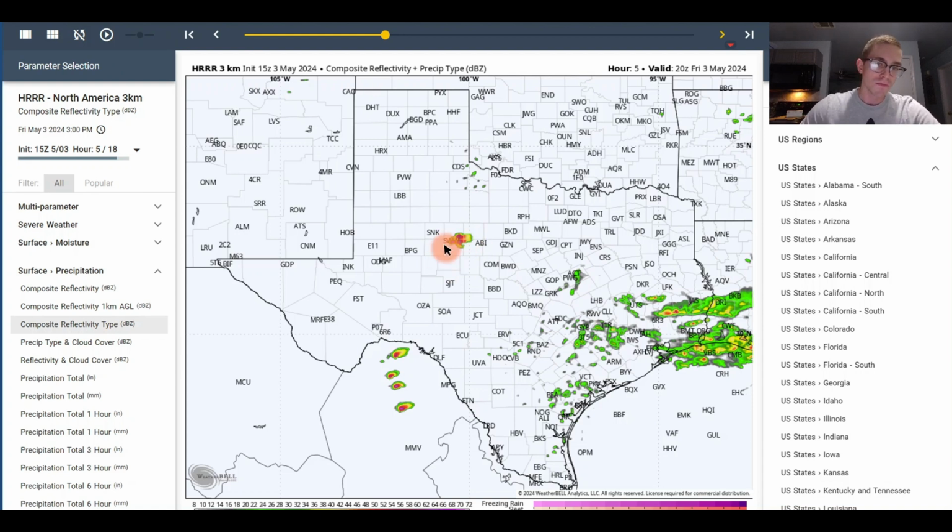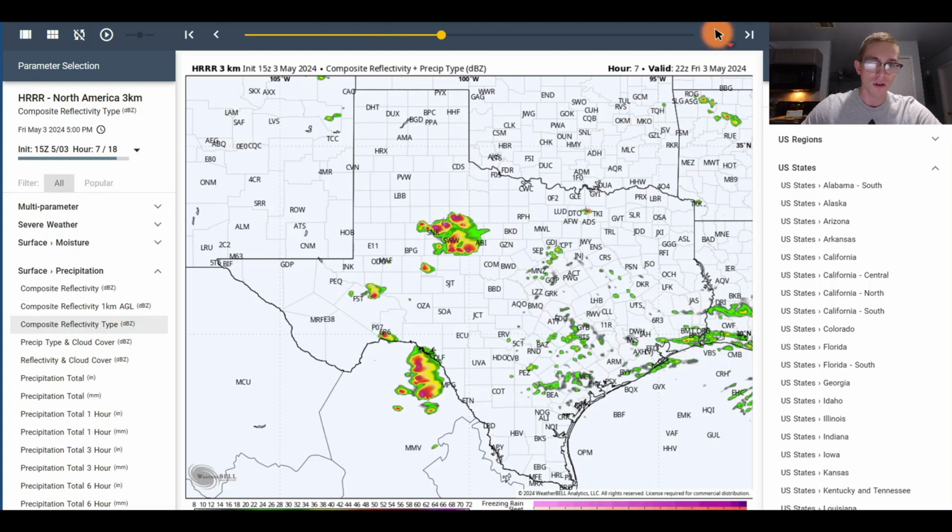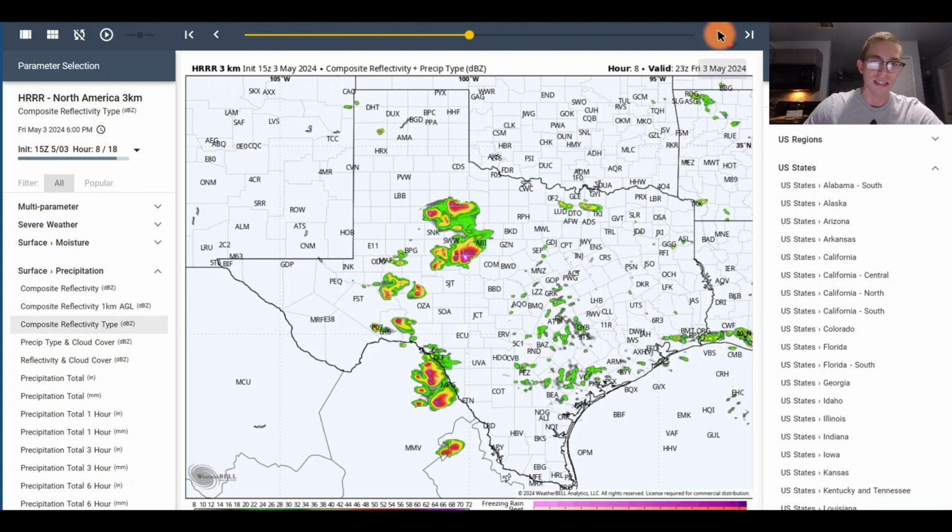We've got a potential supercell already erupting very quickly to the west of Abilene, and we can continue this in motion to 4 o'clock, 5 o'clock, and it really doesn't move much. So I think a little bit of a flooding concern, isolated flooding, could be of a concern today just over the Abilene area or west, and they really kind of sit there and just start exploding.